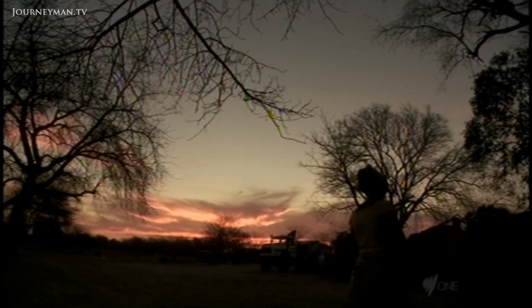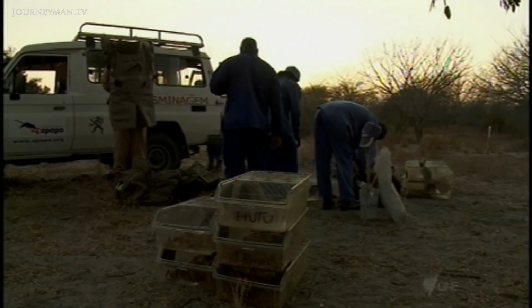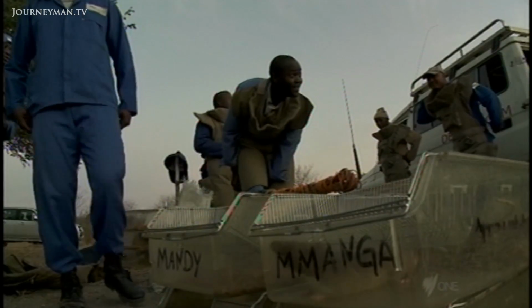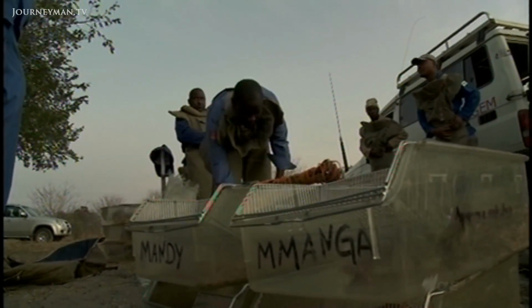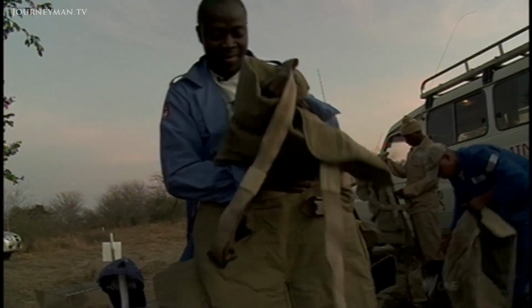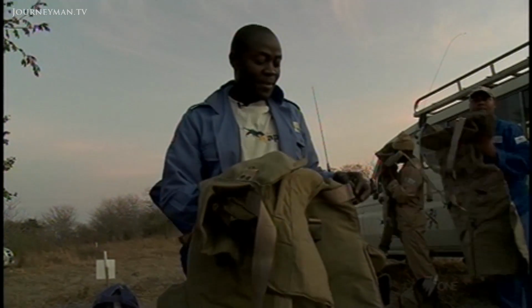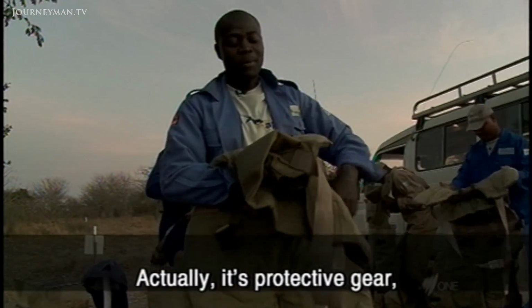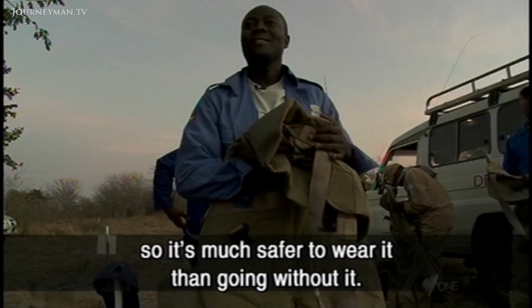The next day, work begins early. The rats have recovered, but there's no breakfast for them. Instead, they're kept peckish to keep them focused and only fed when their day is done. The rat handlers suit up before they venture out to the minefield. Actually, it's protective gear, so it's much safer to wear it rather than going in without it.